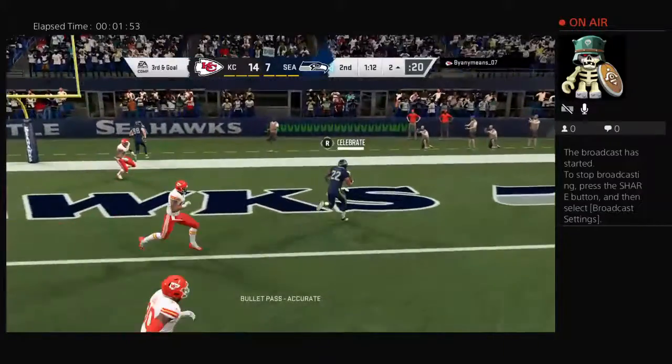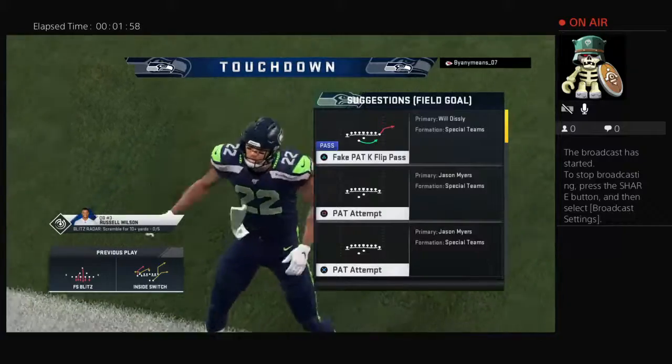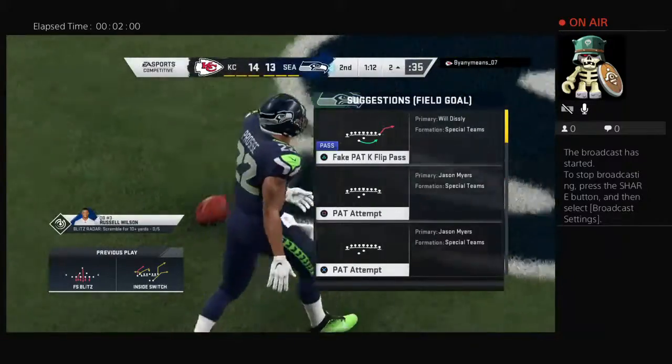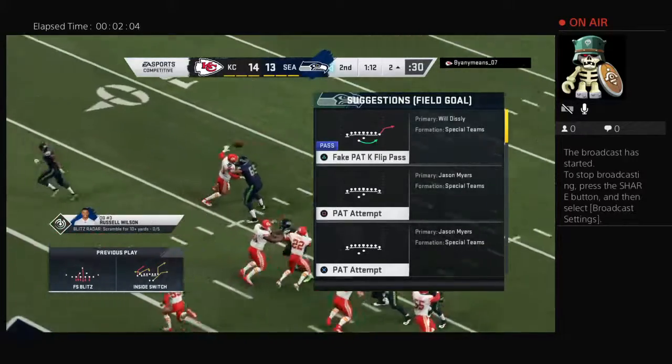Out of the gun, here's Wilson. And he will score. Touchdown, Seattle. A 2-yard touchdown grab as they are an extra point away now from tying this football game.